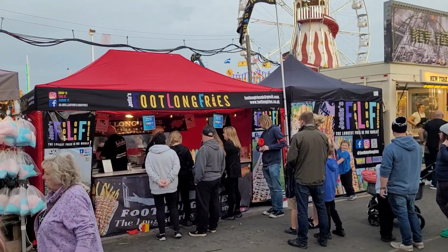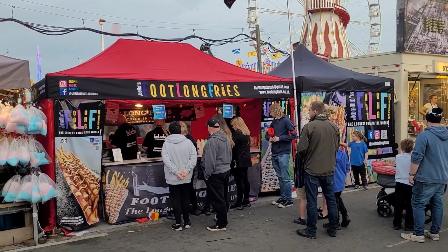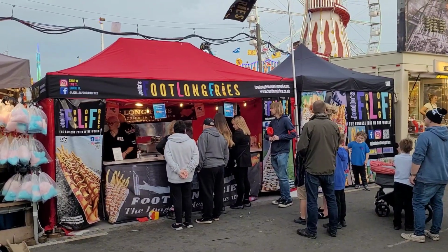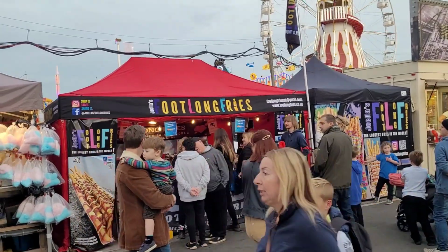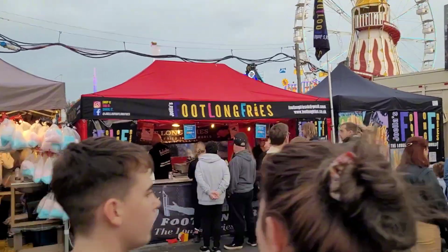So the price is £6. You can choose any 3 of the sauces to go on it for no extra cost. If you just want chocolate, it's £1 extra, so it's £7 for the fries and the chocolate sauce.